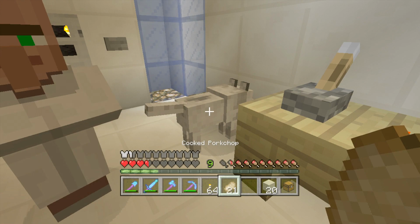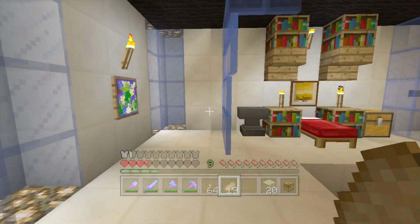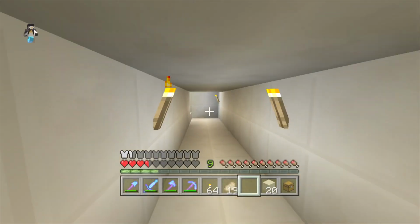Right, let me give you some pork chop. There you go. Right, so, yeah, Benji, every time Benji comes with me, something bad happens to him. Right, well, I think we should just get on with the build.